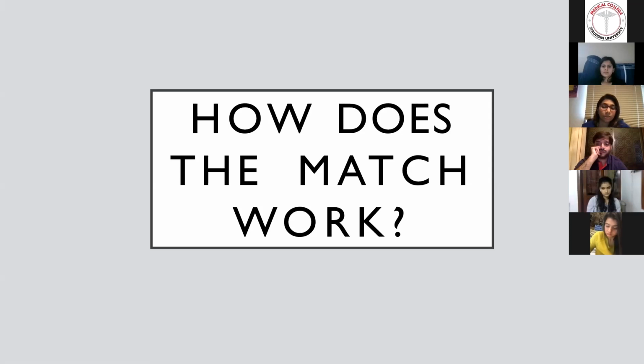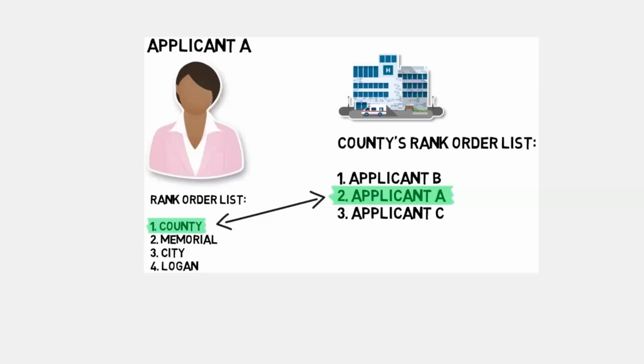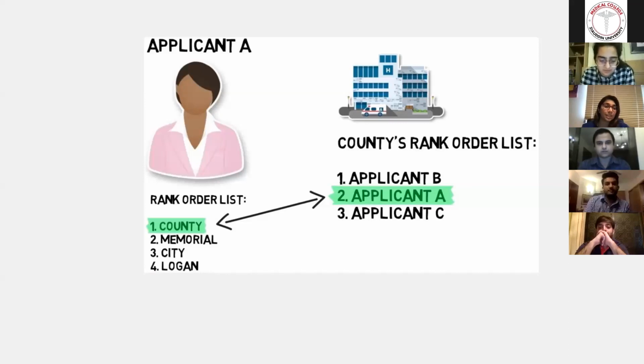You have to think very practically. I mean, that is very confusing. There is a program that you've ranked as number one. That hospital doesn't necessarily have to rank you as their top pick as well.